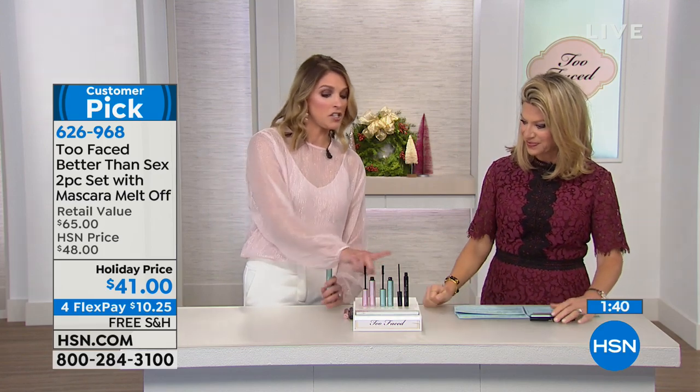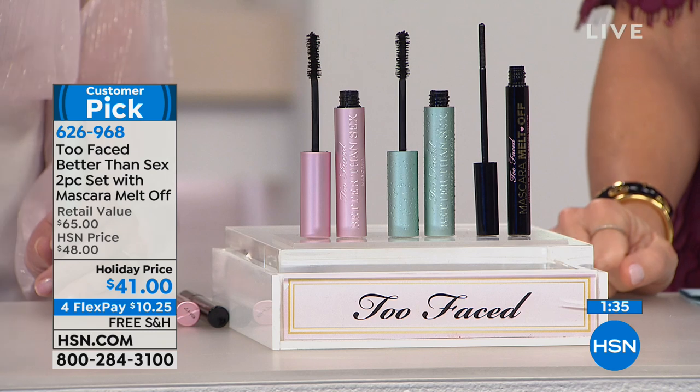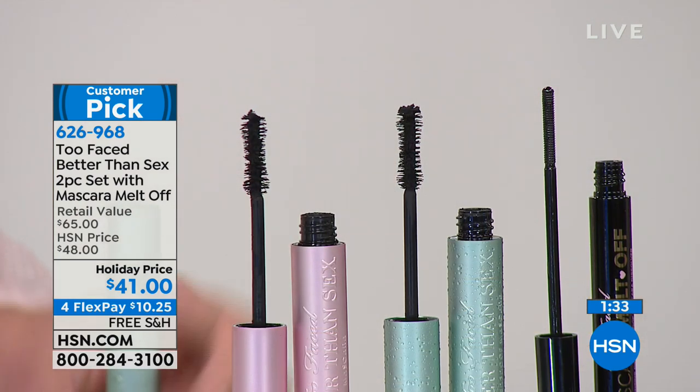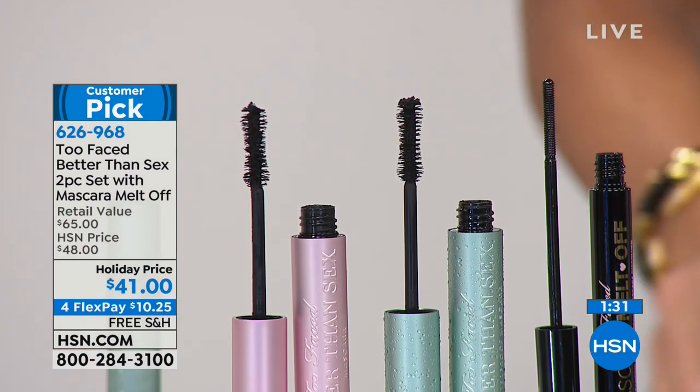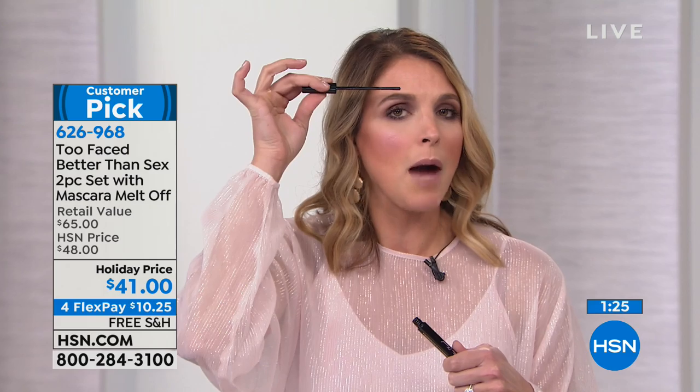This is very unique actually. So the melt-off has a unique wand. So what you do is you comb it onto your lashes. I'll just do a little example here, but it grabs every single lash. So you put it all on your lash, this oil, top and bottom, and you leave it on just for a little bit, maybe 10 seconds, just keep building it, and take a tissue, it wipes everything right off, or a wet wipe, or a washcloth, whichever you use to take your makeup off, it comes right off. It doesn't hurt your lashes.